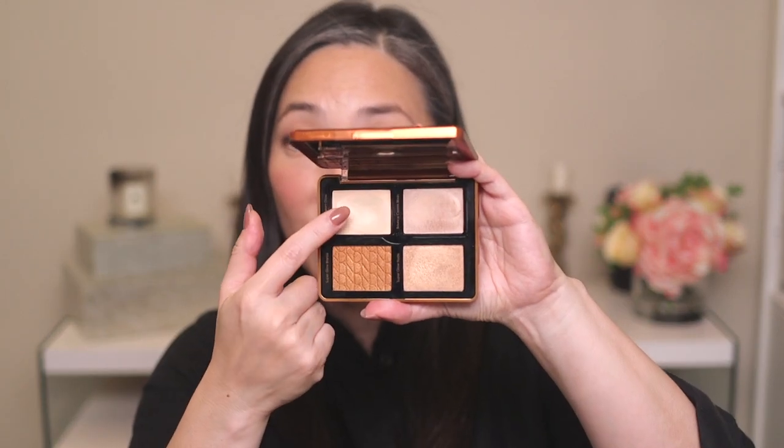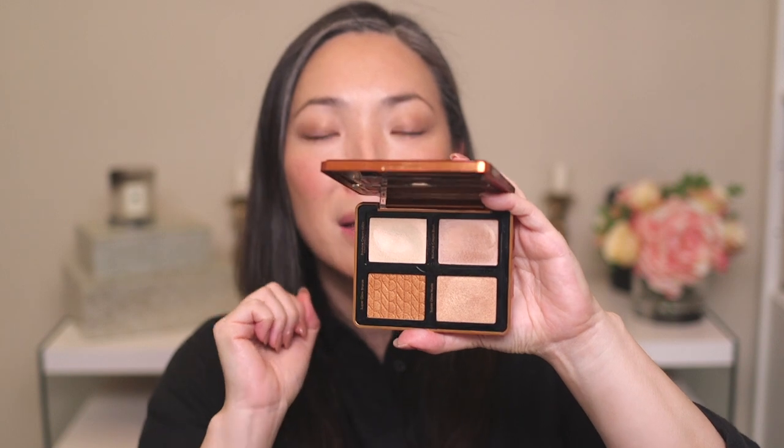So the reason why I'm even talking about this palette in my favorites is because of this Bounce Cream Glow product. That's this one right here. I love this product. It has an interesting bouncy texture to it.